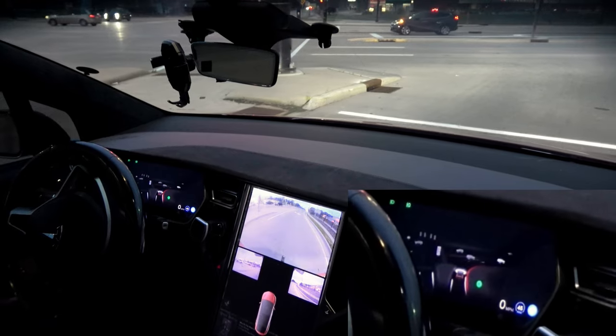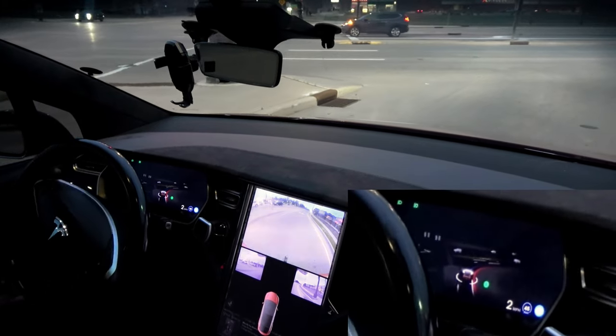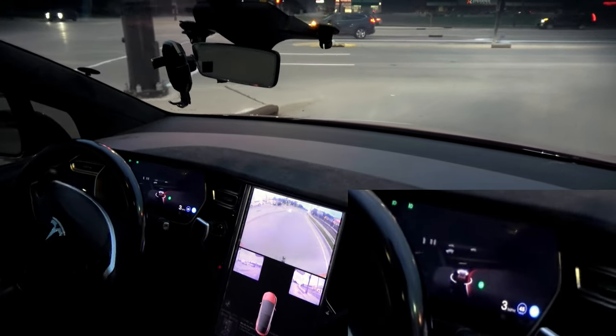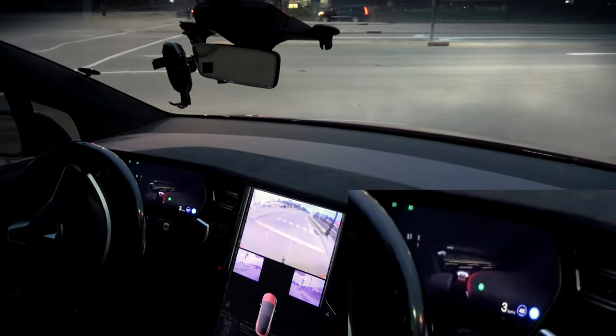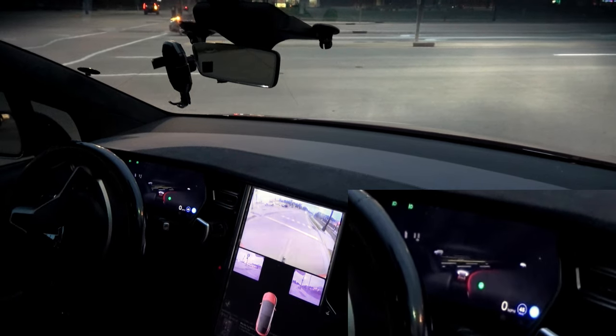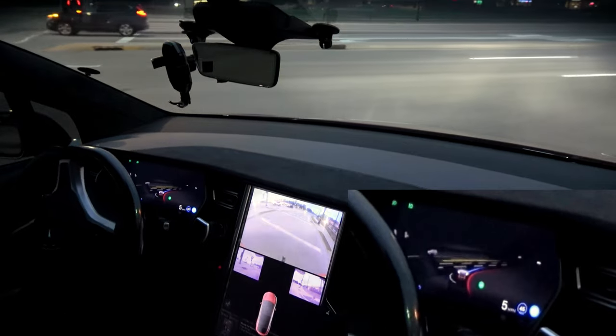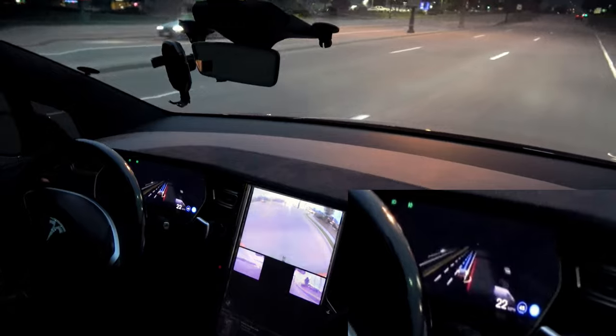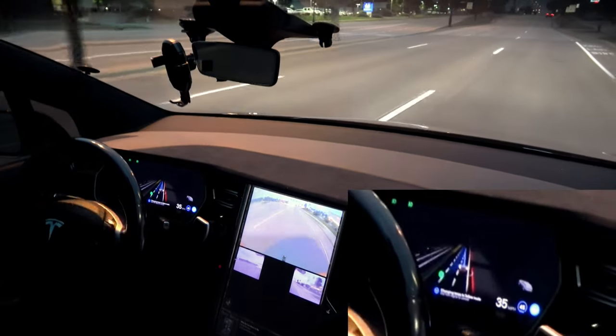Okay, stopped. It's a little unsure. I don't have anybody behind me, so we're going to let the car do its thing. Stop. Stop. Stop. Okay, now you can go. Oh, now another one's coming. Okay, these turns are still a little iffy.